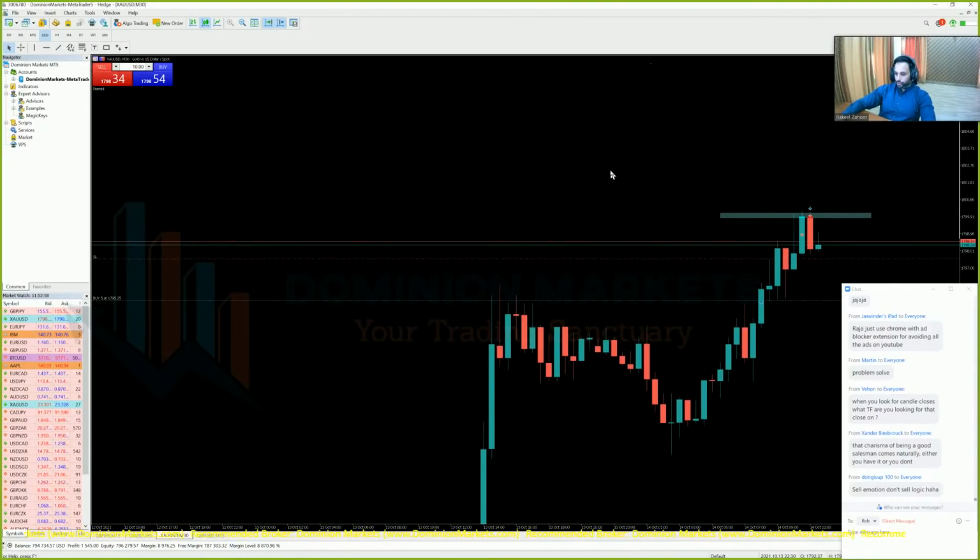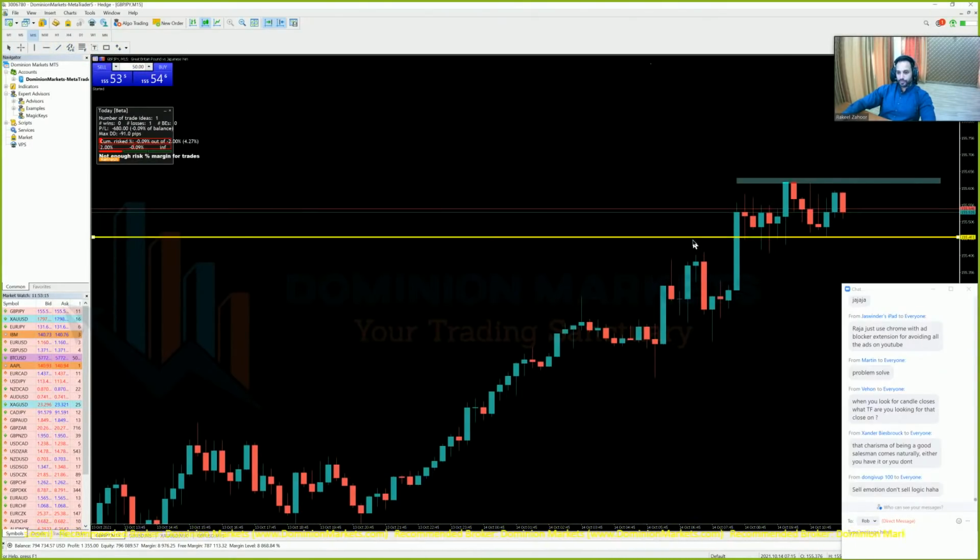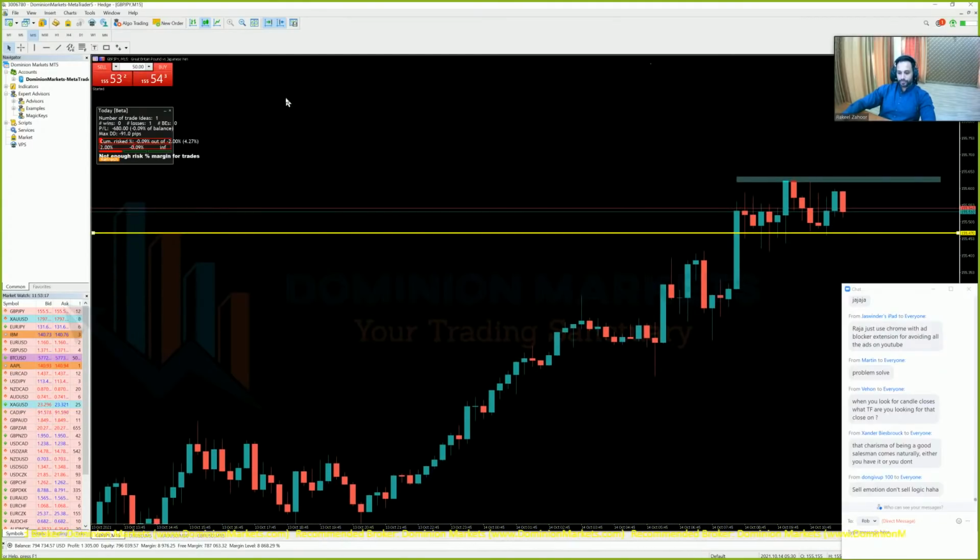What do you do when the higher time frame doesn't have structure, like GJ on 30? You wait. We're consolidating on pound yen. So what good is it going to serve me to take a trade on pound yen when price is just ranging? Just have to wait.